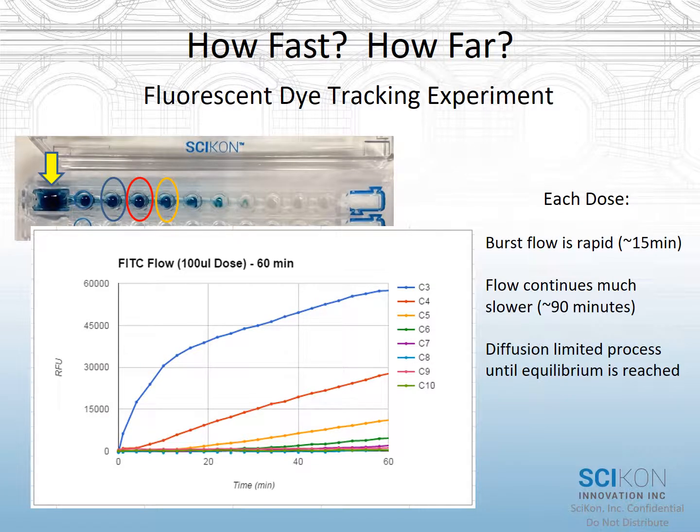We frequently get asked, how fast does it flow? How far does the compound flow? How many doses do I have to give so my cells see my compound of interest?